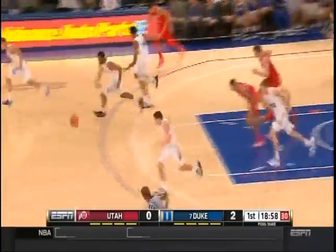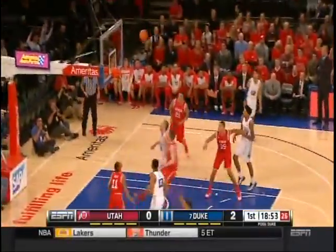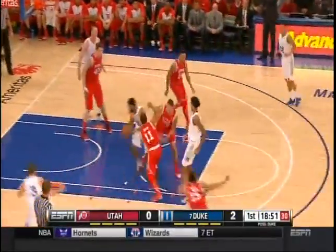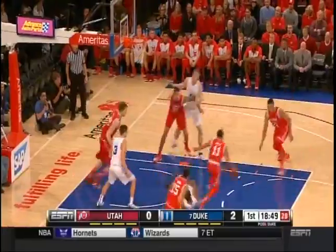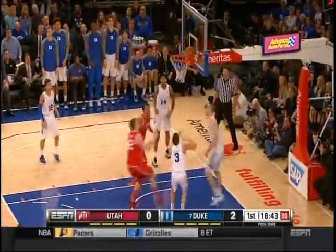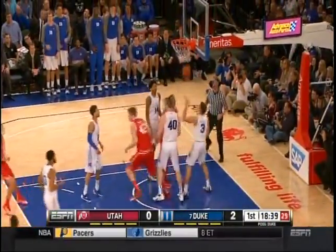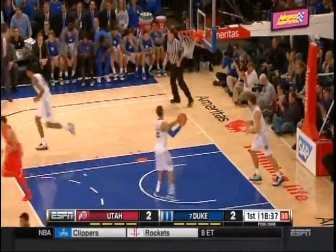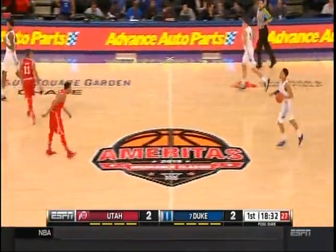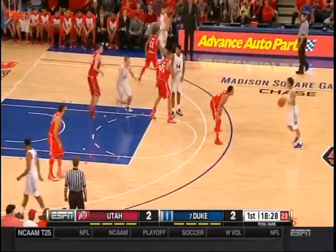Kuzma tried to jam it inside for Poeltl, and it got deflected away. Grayson Allen for 3. Rebound by Matt Jones, and Poeltl blocked it. Bonham the other way. And it popped out. Tipped by Poeltl. Poeltl tries again. Blocked by Plumlee. And finally, Jakob Poeltl has Utah on the board. That was an example of the great hands that they told us before the game. Larry Krzyzewski, right hand, left hand, kept the ball alive.